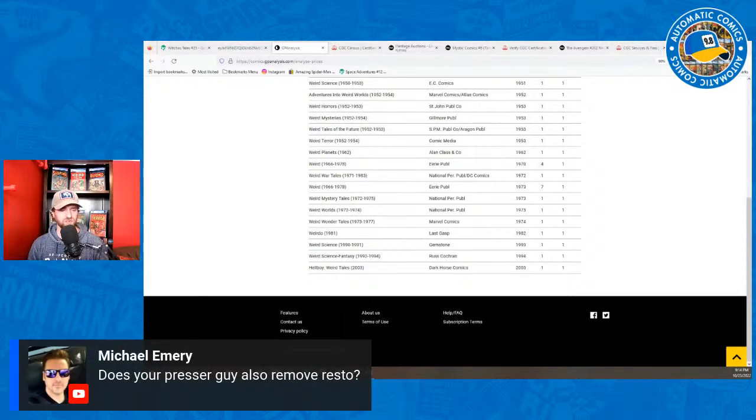Does your presser guy also remove resto? I don't think so. I've never asked him to or asked about it. I look for restoration and make note if it's on there just for valuation for pricing of the pressing services. But if I was going to do restoration removal, I'd probably just send it to CCS. That's the only thing I think I would send to CGC for, is their restoration removal.